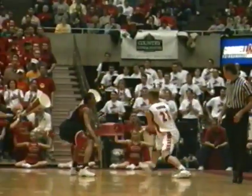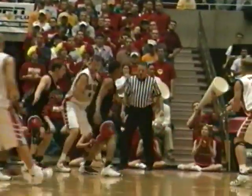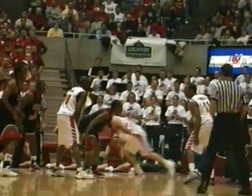Shane Power with it. Shane inside, Rancik double team. Now he's got to get it inside out, but makes a nice move and splits defenders and scores. Iowa State back on top. Martin Rancik with a nice move.